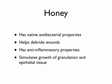Now, granulation, if you've ever had a really deep abrasion or lost a lot of skin, as it grows back, there's all these little red bumps, and that's considered granulation tissue as it heals from the bottom up. And that granulation tissue is very important for wound closure and wound healing. So stimulating that granulation tissue, and epithelial tissue is just the skin covering. So honey can work to stimulate the growth of both of those.